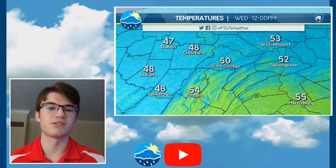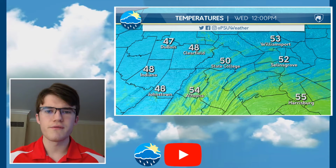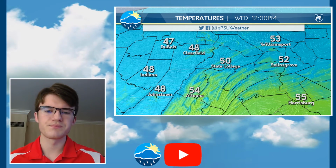in State College. Temperatures around the rest of central Pennsylvania, fairly similar to us. Low 50s as you head to the east and to the south. Mid and upper 40s as you head off to the west and to the north. And as we look out at the national picture, we're actually warmer than Corpus Christi, Texas, which is relatively unusual for this time of year. We're almost on par with Memphis, Tennessee, and Boston is only a couple degrees behind us.